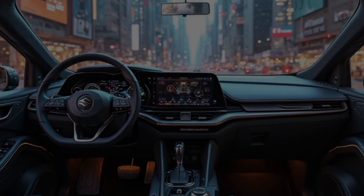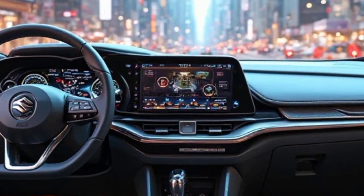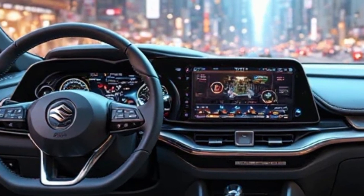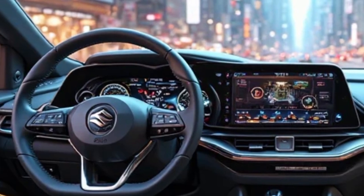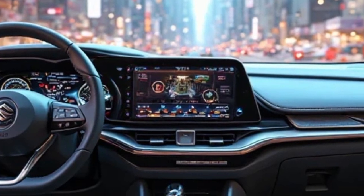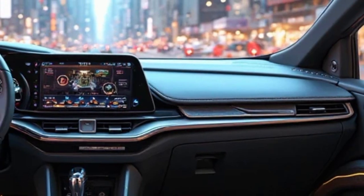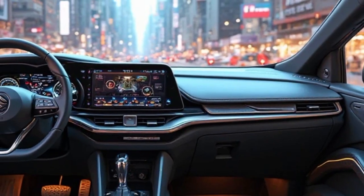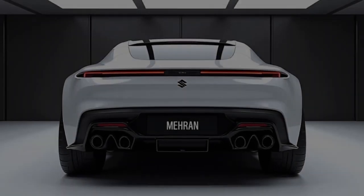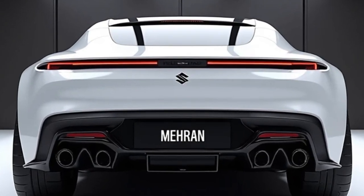The seats have also seen an upgrade. They're still basic, but a lot more supportive than before. You get better fabric material, slightly more padding, and even adjustable headrests in some variants. Rear seat legroom remains limited, but the clever design ensures that it can still accommodate 4 adults without too much discomfort. Suzuki has paid attention to the cabin insulation too, so it's a bit quieter than you might expect in this price range.